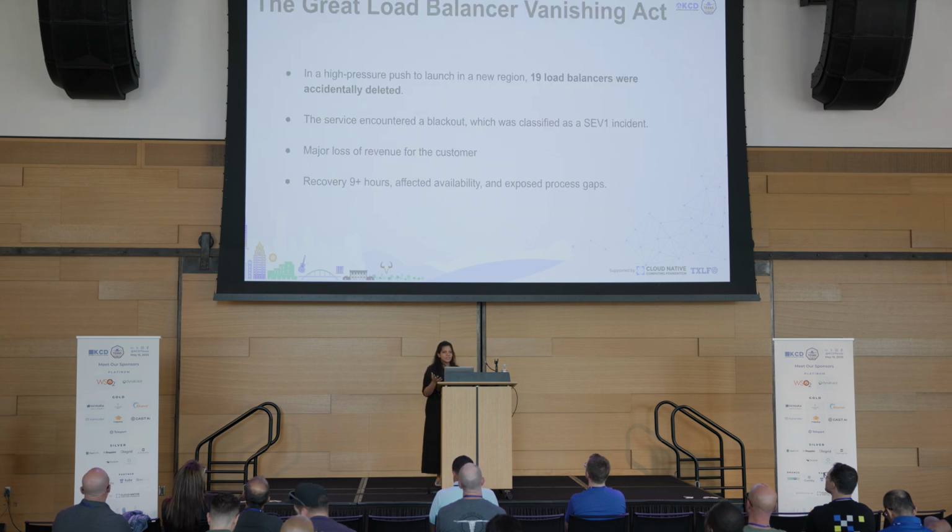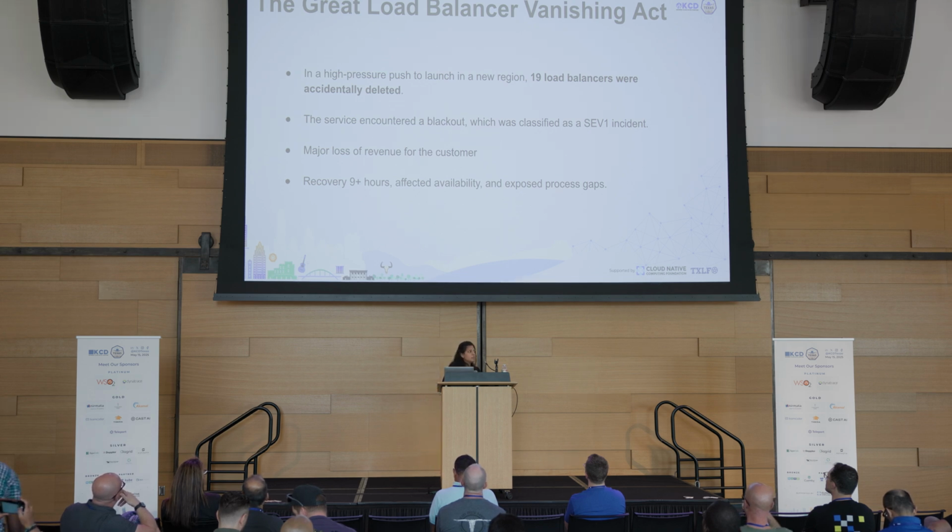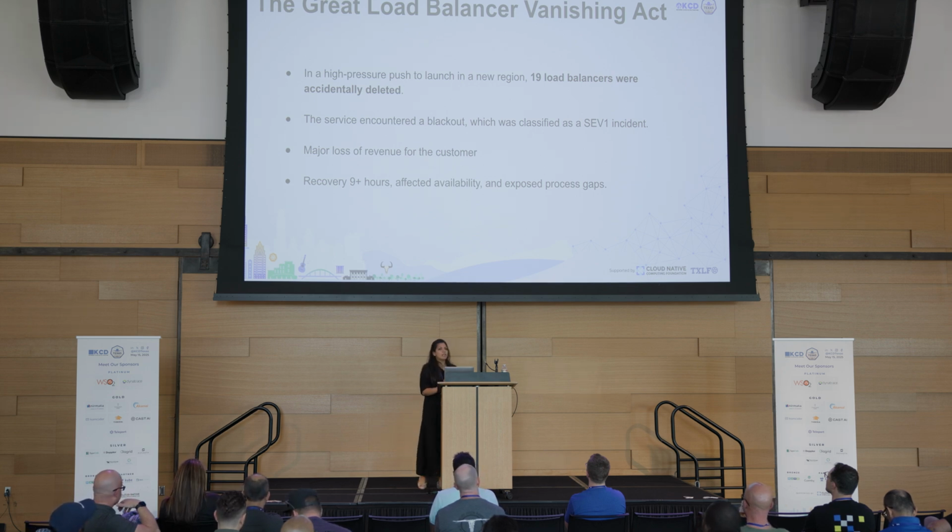So how it all started for us at Oracle is we had a major Sev 1 event where someone deleted 19 load balancers in production, which got the whole service down. It was a major blackout. It was a Sev 1 incident. One of our multi-million-dollar customers was affected by it, and it took us close to 9+ hours to recover this service. And this is not just one event. We had many such events that have affected services and our customers.